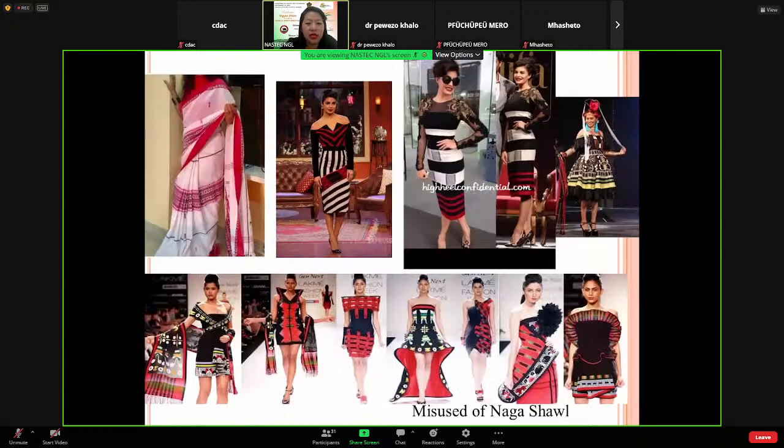This is just citing an example, like the traditional attires of our Naga people have been misused on big platforms in fashion without giving acknowledgement to the owner, without taking permission from the society. It has been misused inappropriately. So due to the occurrence of such cases, the Naga people are now waking up to file for GI for all the traditional attires of the other tribes.